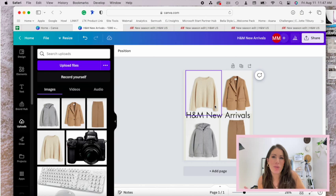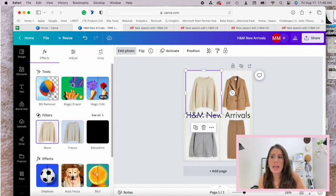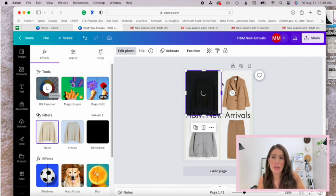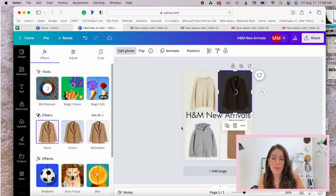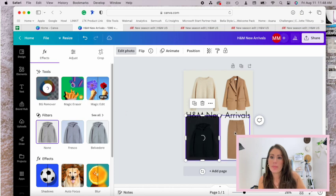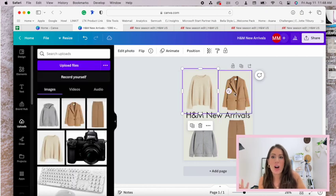Now here is where that pro version comes into play. It looks better whenever you take off the background. Also, if you start grabbing images from different websites, they all have different backgrounds. So that can look a little off. So in this case, I will remove the background by highlighting the picture. I go to edit photo and then click here on your tools, BG remover. That's the background remover. You click on it and it will start removing the background. So I'm gonna go ahead and do that for all 4 of my products. And there you go. So now I have my product collage all done.